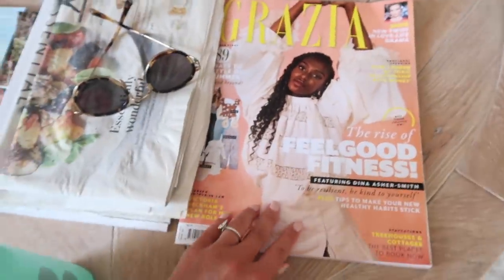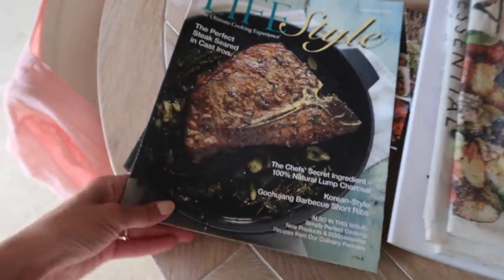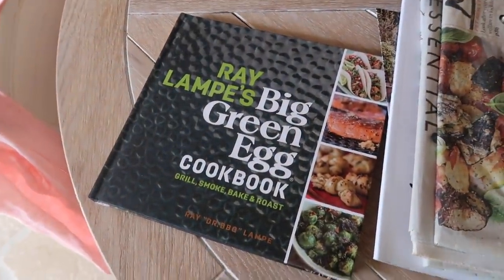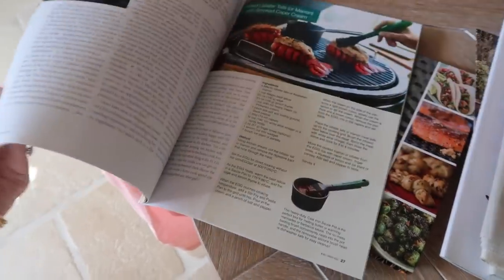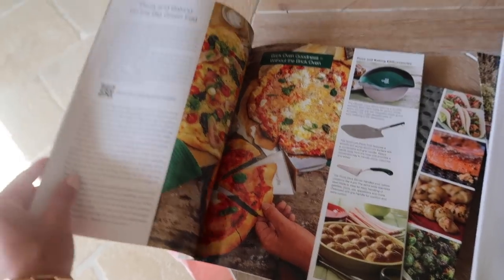This is what I'm gonna be reading out in the sun, and this is what Charlie's gonna be reading. It is the Big Green Egg Lifestyle magazine and the Big Green Egg cookbook. Not gonna lie, I might have a little flick through these. I'm really keen to give it a try later on. Lots of recipes, so many things we can do. Can't wait until we get the pizza bit.